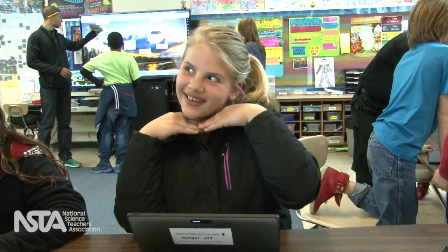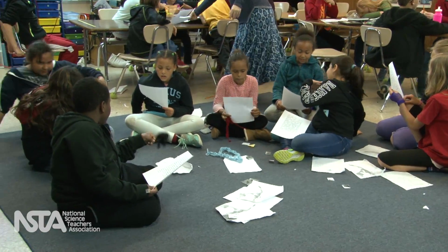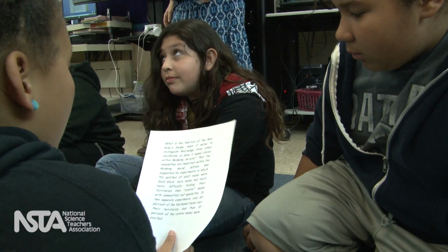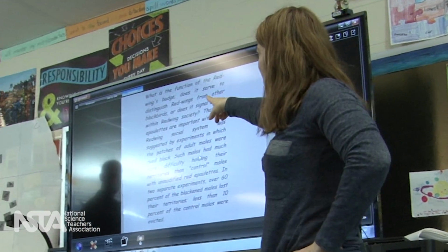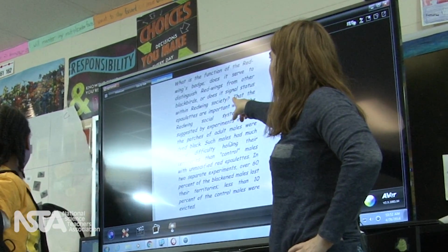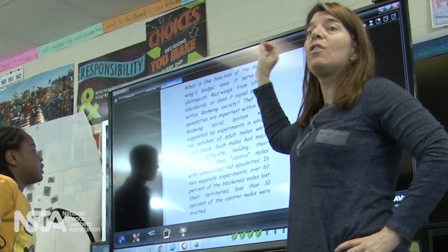The students read a study from Stanford University researchers. The Red-winged society system was suggested by experiments in which the patches of adult males were dyed black. This part here, what is the function of the red-winged blackbird's badge? Does it serve to distinguish red-wings from other blackbirds, or does it signal status within red-wing society? Are there any words there you're not sure about?